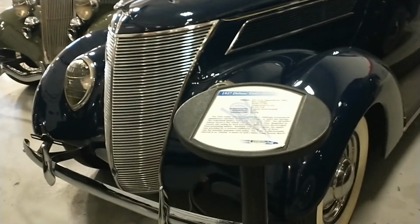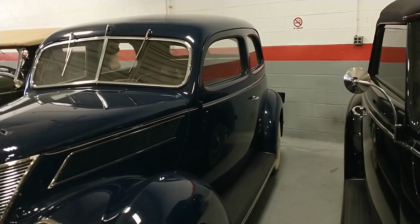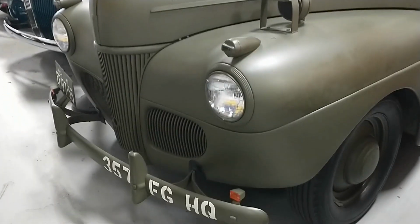Definitely look at other cars in the era. Lots of unique features there. You got headlights faired into the fenders. You got all the lines kind of sweeping back toward a point, moving forward.